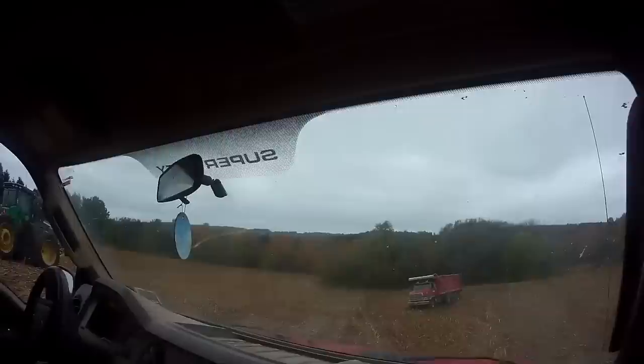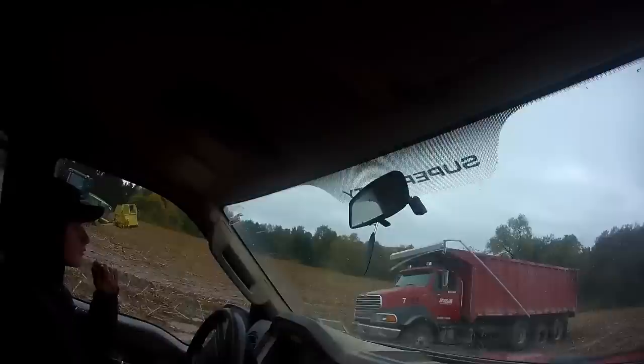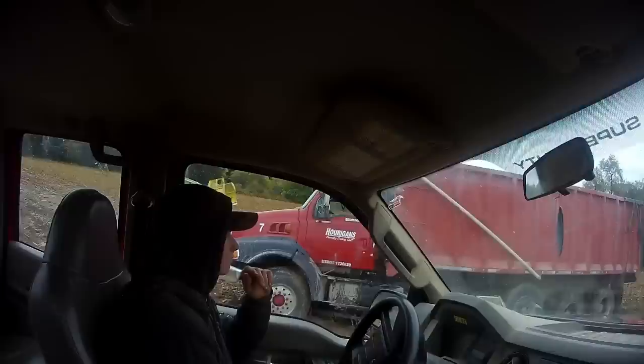Maybe it'll go. Looks like they left the window open for me. That's got cloth seats in it, too. Damn it. Why did we leave the window open? It rained all day on that damn thing.